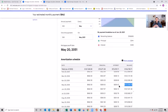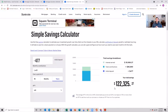But if they do the 30-year and they take that extra $477 a month and put it in a vehicle getting 4.5% a year interest, they would have $122,000 in their savings account, and they would still owe $122,000 left on their mortgage. So now what that did for them is that gave them the ability to have more cash flow.